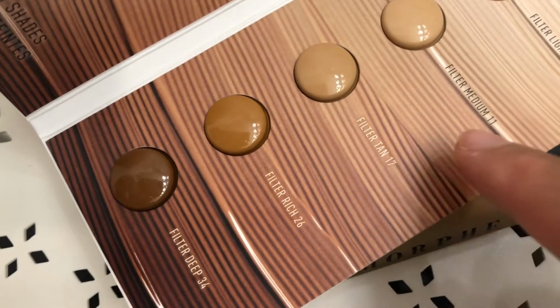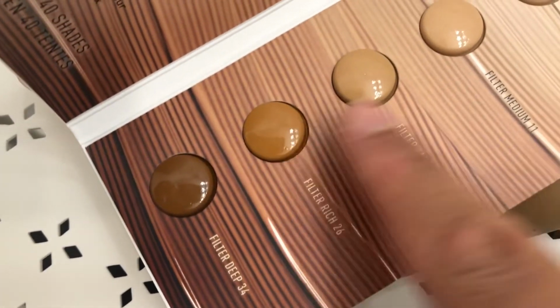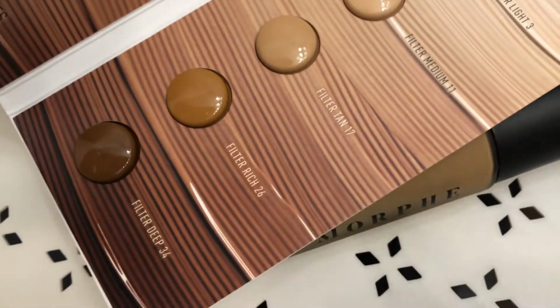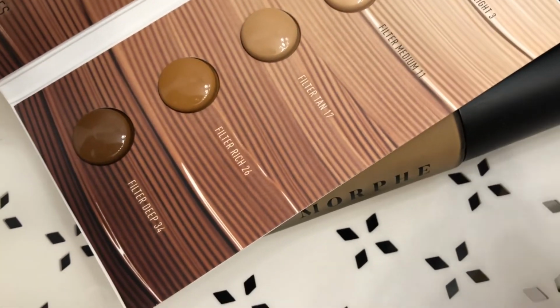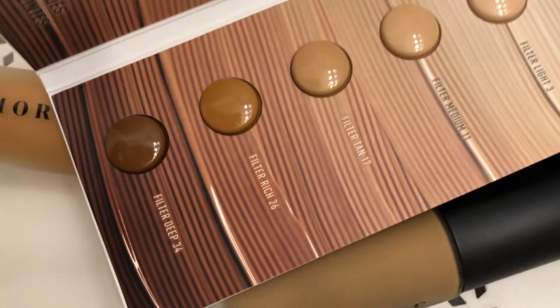Now, we should have had a shade between the medium and the rich, a tan shade, because there are a lot of people under that category. As you can see, there are several different foundations under that category. None of them are represented. So it's very difficult to pick out what you are.